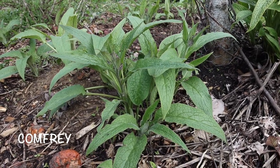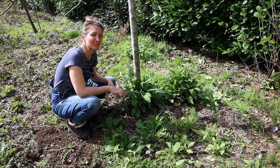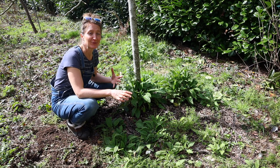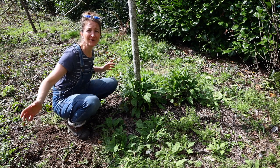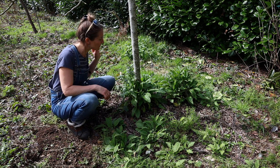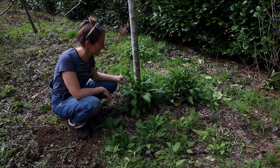Now we're happy to have them both in here, but the alkanet does have a tendency to spread a little bit more, even though the comfrey I have is the seeding variety, which again I'm really happy to have, because I would be fine with a carpet of comfrey just to mow and keep feeding the soil with. But yeah, the alkanet, I do try and keep under control a little bit more.